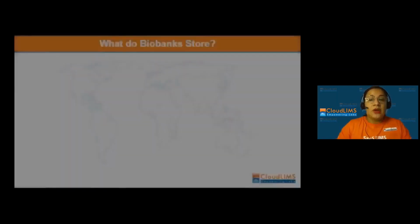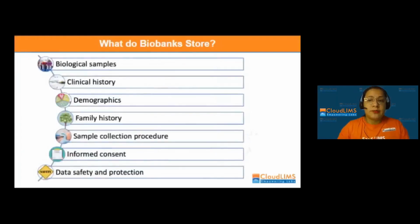So now we know that biobanks store several types of biological samples, but also they store their related information. And this data could be clinical history that gives us information about the lifestyle of the patient, and physical exam with the doctor, results from laboratory tests, demographics. This includes all the genders, age, ethnicity data. Family history. With this data, the researchers can get the health information from the family, like the grandparents, the parents, the children. The biobanks also store the sample collection procedures.